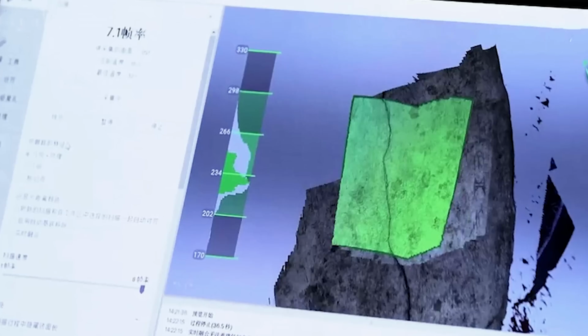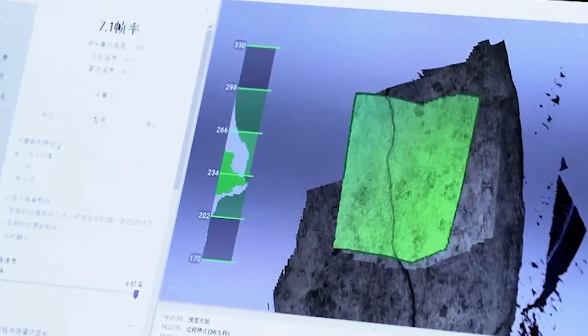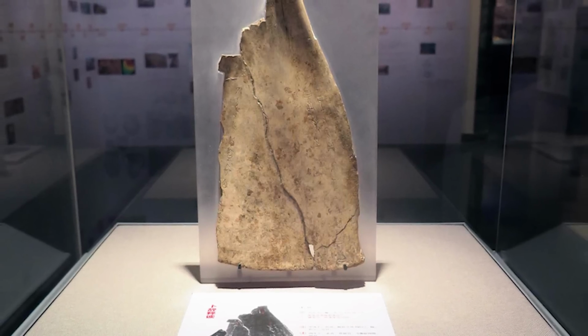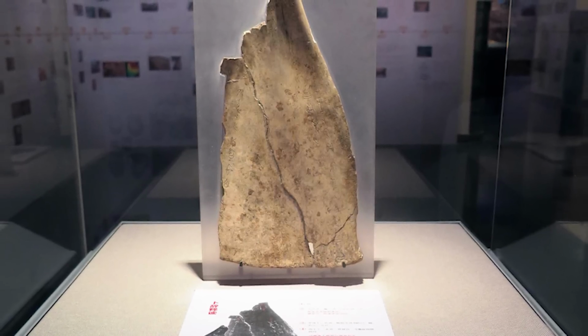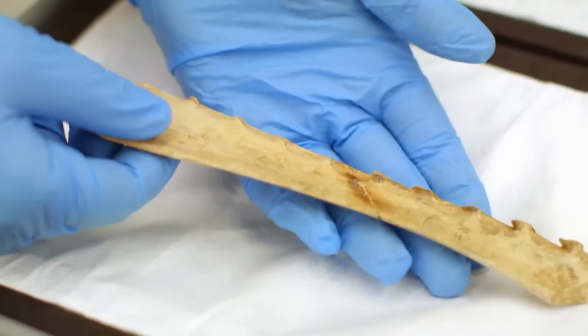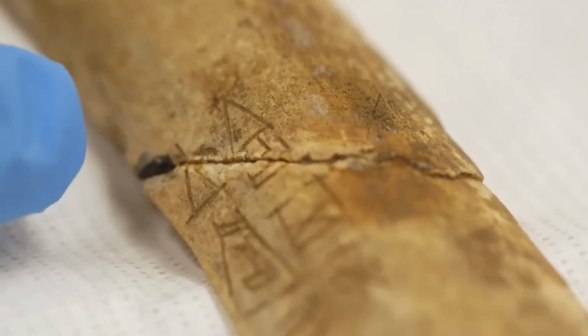In just 1 week, the AI-powered system analyzed an incredible 181,134 inscription rubbings spread across 100 different databases. And the results were truly impressive. The AI not only matched tens of thousands of duplicates that human researchers had already identified and proved its accuracy, but it also went a step further. It discovered over 300 new matching pairs of inscriptions that humans had missed in their analysis.